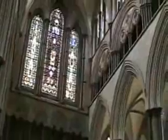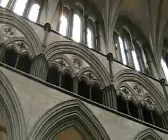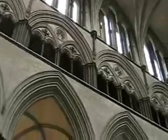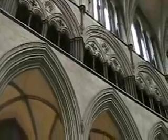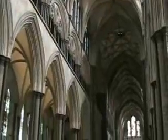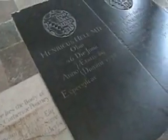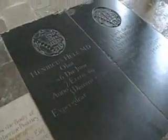One of the first stops in Salisbury was to go see the cathedral. It's got the tallest spire in all of England at 404 feet, and inside, as you can see, is absolutely beautiful. I was a little weirded out by the fact that they had the graves flat on the ground and you had to walk over them to get anywhere. But I guess that's just the way things were done.